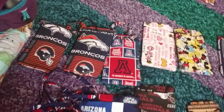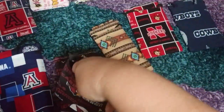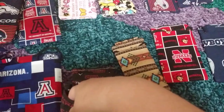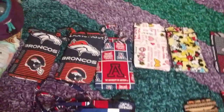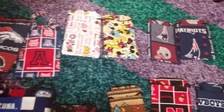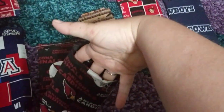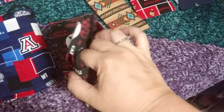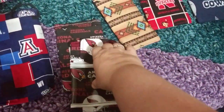So it's got, we'll show you on this one. So it's got this pocket back here, and when I carried mine, and I've had this size in this material, I usually had my phone back here. You know, the phones are bigger than what they were a few years ago. I did make these a few years ago. So there's the Arizona Cardinals.